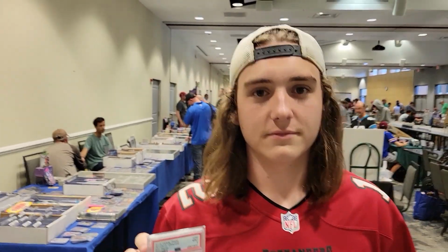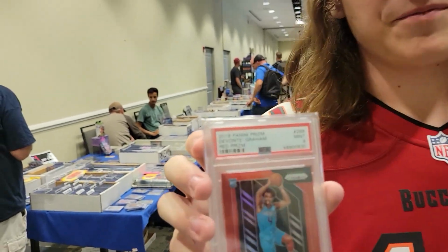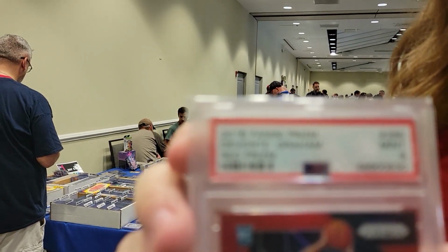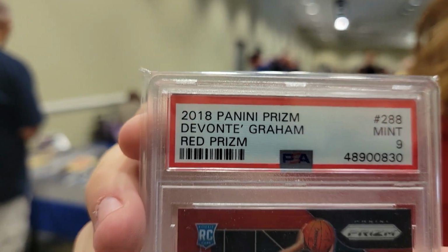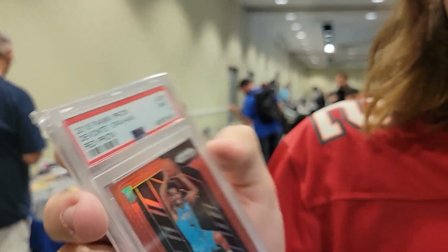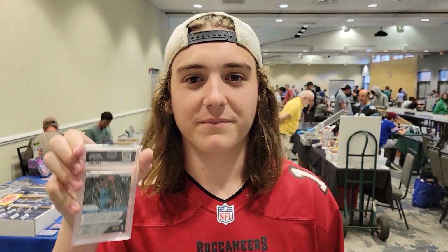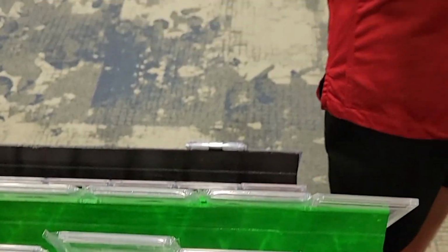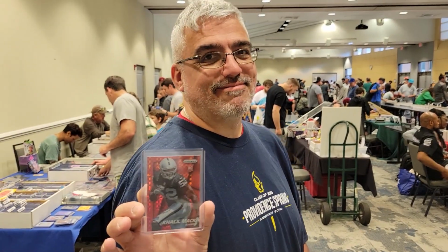All right, here with Seth. He's pretending he's Tom Brady here, but hey, whatever. He just bought the Devonte Graham Red Prism PSA 9. Number to 299. Thank you, man. Nice. When they traded or got rid of him, I'm like, he's gonna do something in New Orleans, but it's a collector's piece for me. It's a Chris collection.